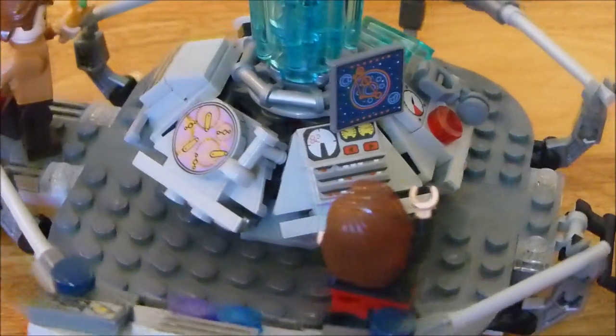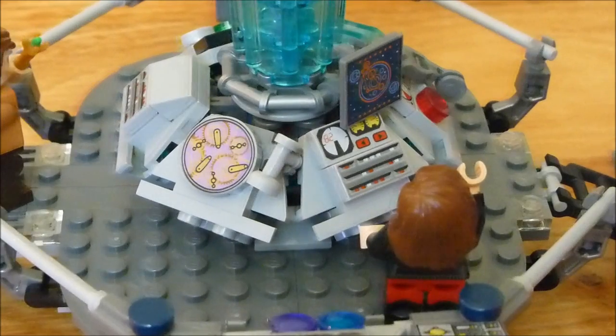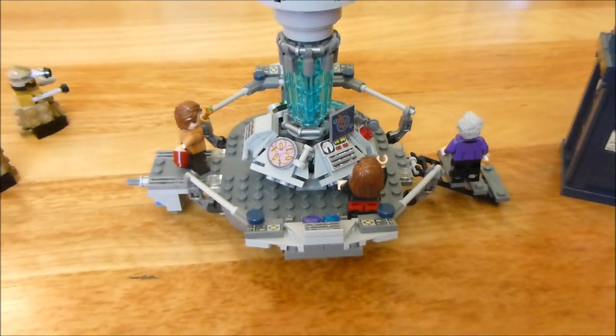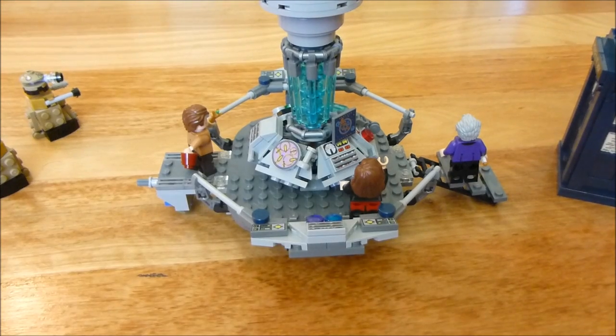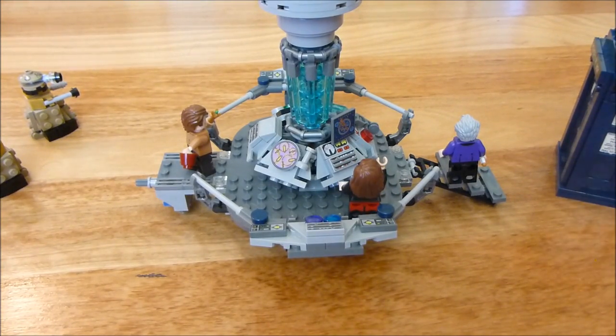The big problem with this, though, is that this set is based off a particular episode called Time of the Doctor. That episode is almost 2 years old now, or it is 2 years old now. It came out at the end of 2013. It's now the end of 2015. So, at the time of the release of this set, it didn't accurately reflect the way the TARDIS looked for the current version of the Doctor.